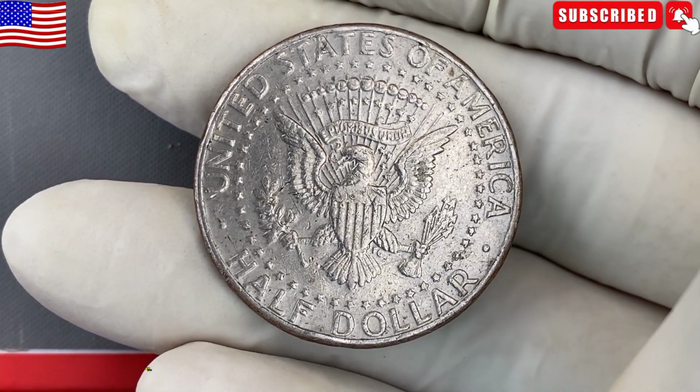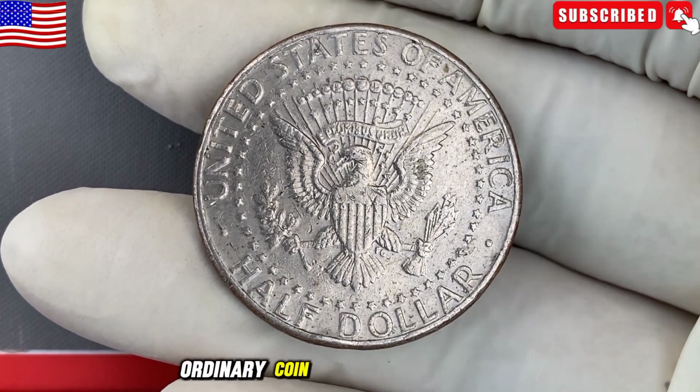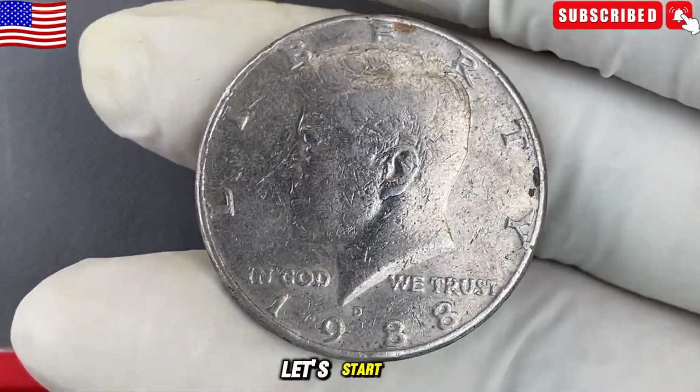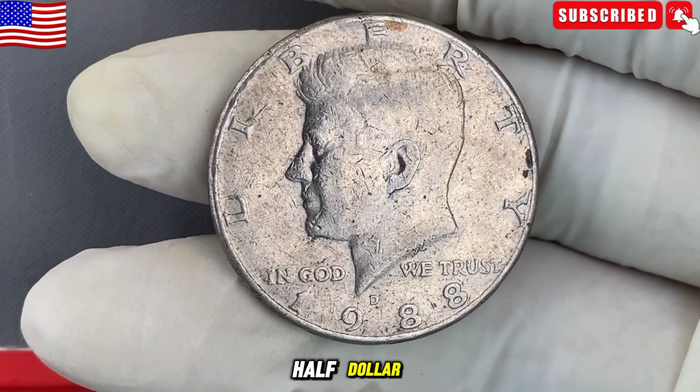Stick around because we're about to uncover some valuable insights that could turn this seemingly ordinary coin into a small fortune. Let's start by taking a closer look at the design of the 1988 D half dollar.